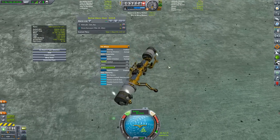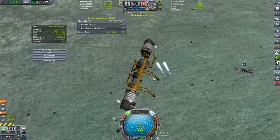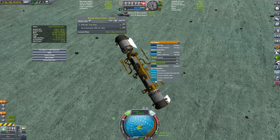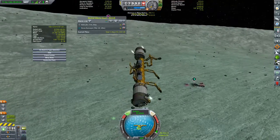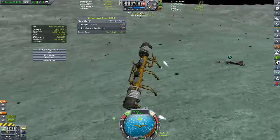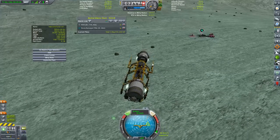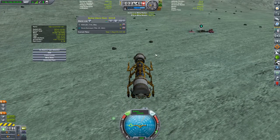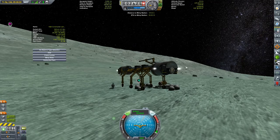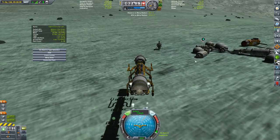Oh dear, I need to start killing some velocity. I'm coming down real fast. Okay, that's a little better. Don't mind the clipping. Woo, okay. We have almost killed all of our velocity at this point. So now it's just a matter of getting a little bit closer so I don't have to drive so far. Now let's start canceling all that lovely velocity that I have accrued. Please don't land on my lander. That would be rather unfortunate.